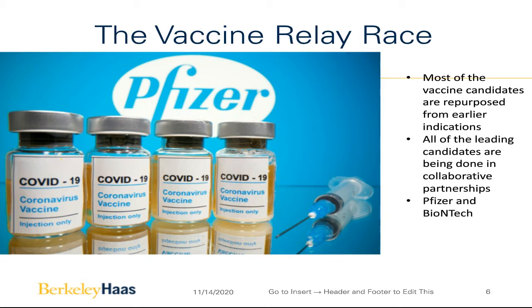And all three of the candidates that are putting out news this week about their clinical trial results, which are very encouraging, I'm showing you here Pfizer and BioNTech, but also J&J and Moderna and AstraZeneca with Oxford University. All of these are collaborations that you can think of as a relay race that has replaced the marathon of one organization going from the lab to the market on its own, to a relay race where innovation work and the baton being passed to other partners creates a relay race instead.